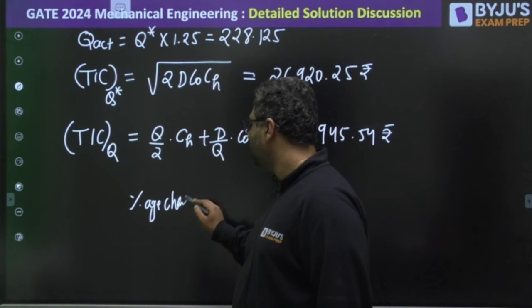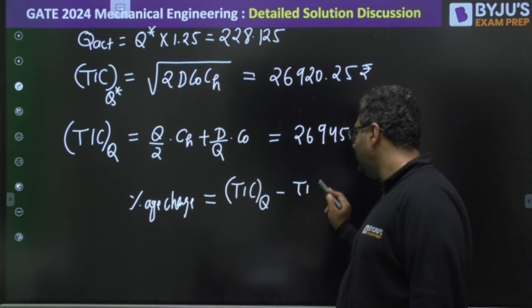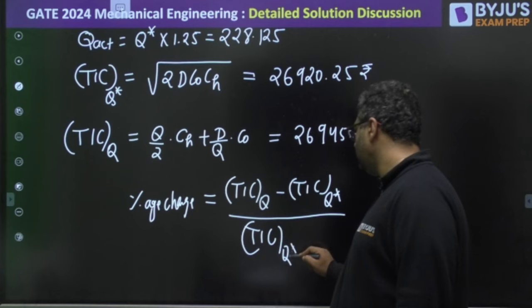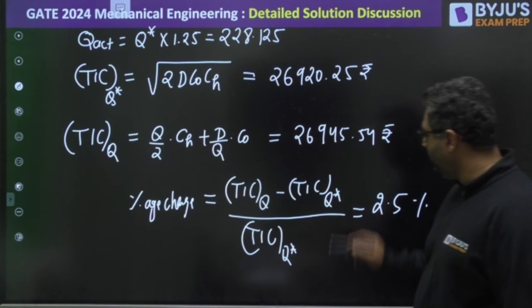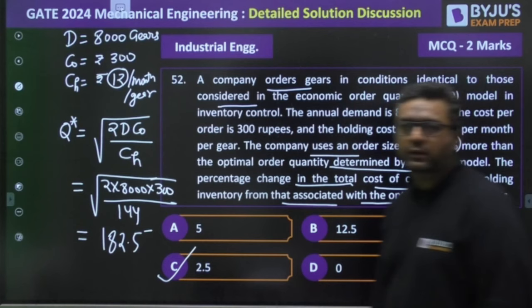Percentage change will be the difference of TIC at Q and TIC at Q star, upon TIC at Q star. Solving this, you would get the answer, guys, 2.5%, because you go for into 100. So the answer will be 2.5%. C would be the right answer. Clear, guys? So this is how you can solve this question.